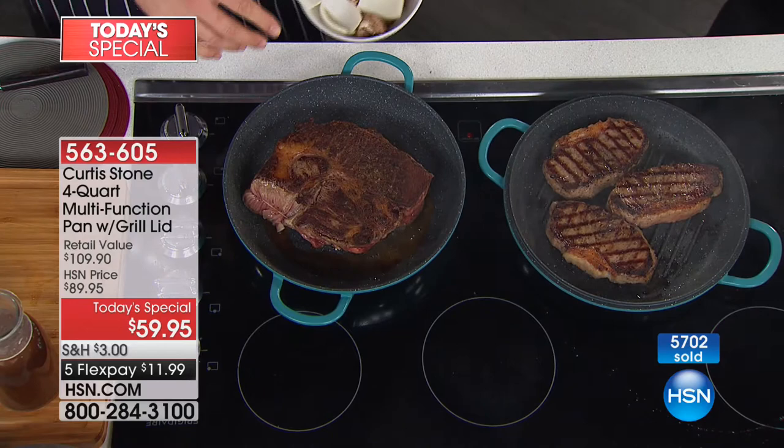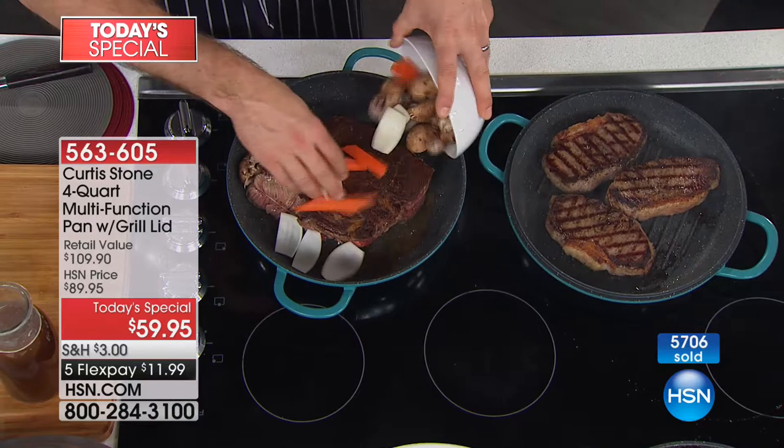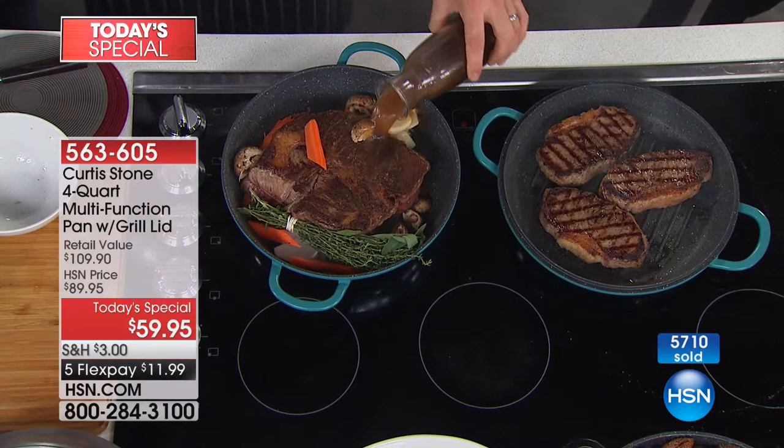Here we go. So you see I've got this big piece of beautiful beef in here. Chuck it is. I'm throwing in some onions, some carrots, some mushrooms, some herbs. You're going to hear this beautiful sizzle now when I put my broth in. Okay. Gorgeous. And then, Rochelle, do we have the matching lid?